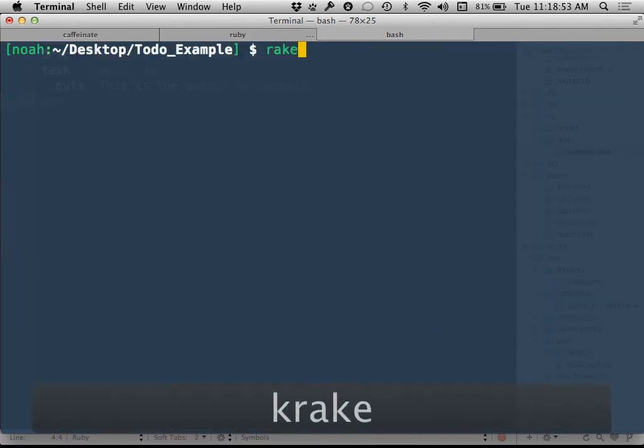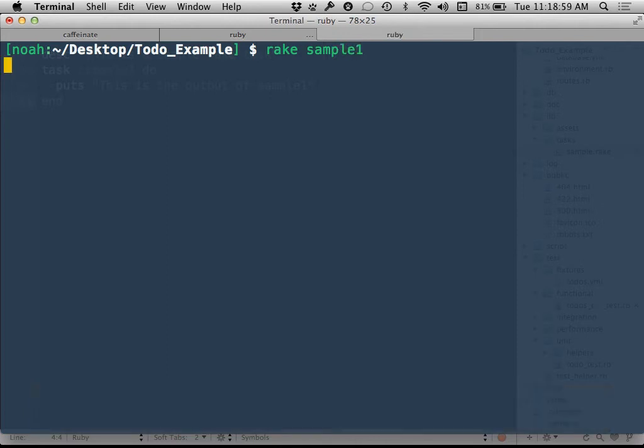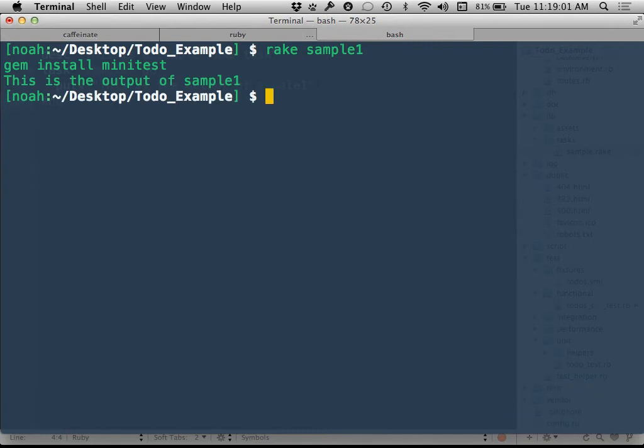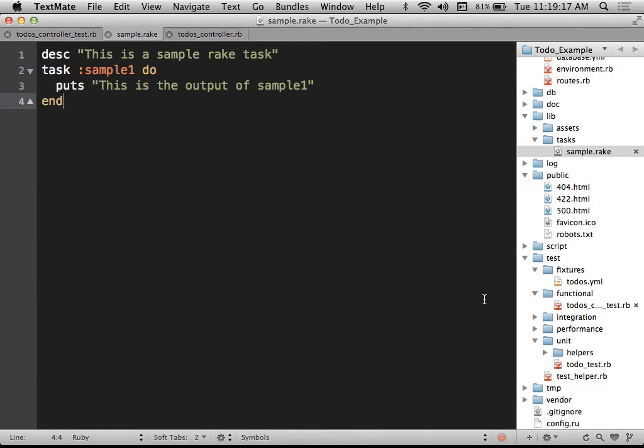If I want to run it, I just type rake, the name of my task, and it executes. There it says this is the output of sample 1. Apparently I have some other thing in there that's also loading mini tests. But that's the basic idea. So rake tasks can be pretty easy to write.